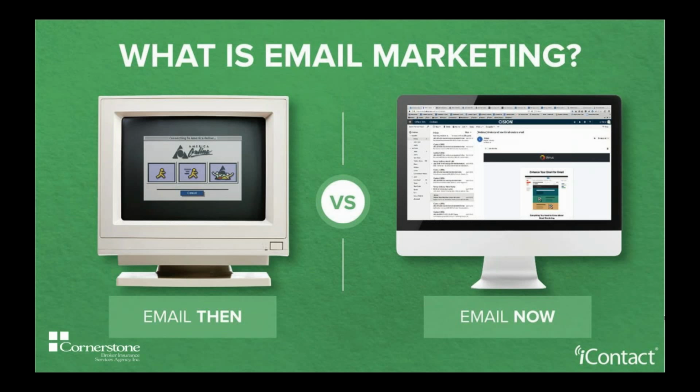If we look forward a little bit more, the term spam was added to the Oxford Dictionary in 1998, and the CAN-SPAM law, which is here in the US, was introduced in 2003. And in 2012, 40% of emails were opened on a mobile device, and today, I just looked that stat up, it's 53%, so that keeps climbing. You want to make sure that your emails are relevant for mobile devices, and we'll cover that in a little while as well.